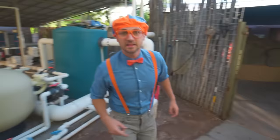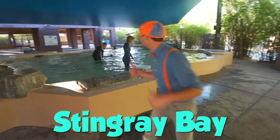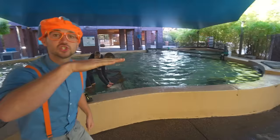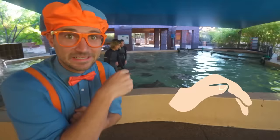Yeah, this is Stingray Bay, and they're training the stingrays to do some pretty cool tricks. If you come to this zoo, you can use a flat, gentle hand and touch the stingrays on their back. But they're letting me go inside.